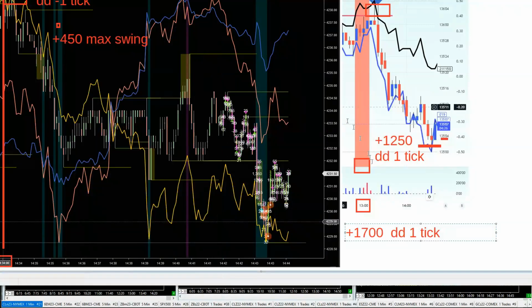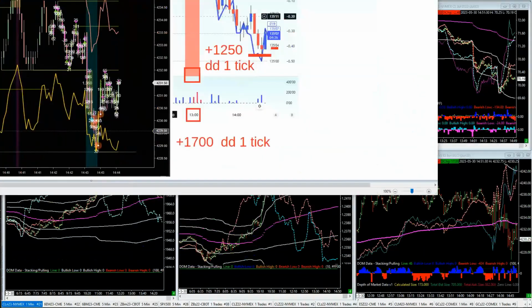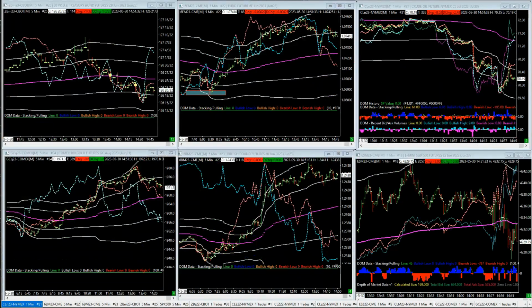But so far so good. What we have seen, the bonds look good. The S&P is looking okay. $1,700 profit on those two swings, drawdown of a single tick. And yes, it's going to be in the programs log. It's going to be live, and it's updated every minute on the S&P. It's updated every 5 minutes on the bonds, and it's updated every half hour on the crack spread.